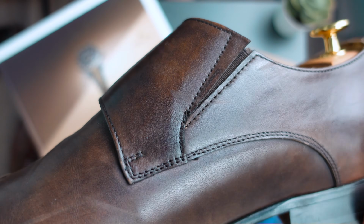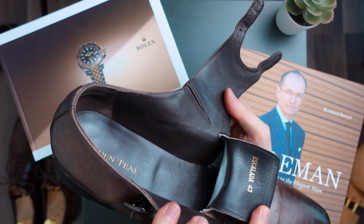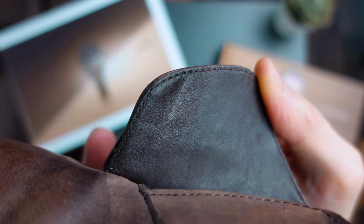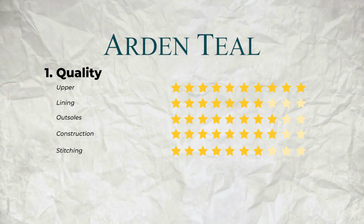Last but not the least for the quality is the stitching. Arden Teal definitely did a good job on their uppers. You can see everything is nicely stitched with a smooth and tight seam, which is usually a sign of quality. However, the quality of stitch in the lining sees a slight drop. And as you can see, the threads used in the lining are much thinner, which I worry may come loose if the threads ever break in the long run. So for stitching, I'll give them a 7 out of 10.